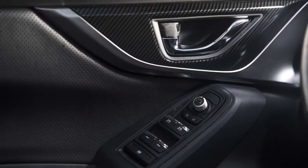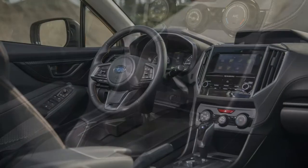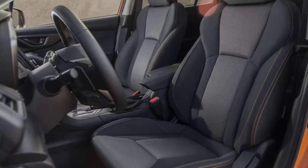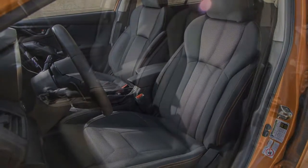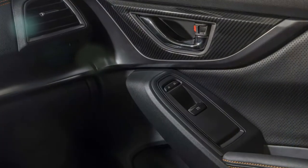All this adds up to a subcompact crossover that's as rewarding and fun to drive through tight twists and turns as the best modern compact cars. Keywords here are tight twists and turns, because the engine, which is mostly new, is not a willing partner in such endeavors.